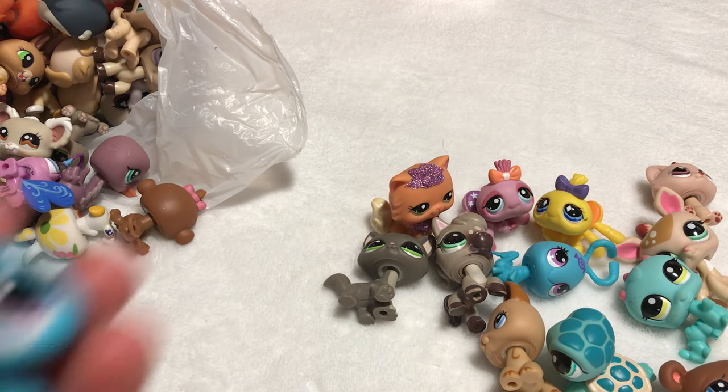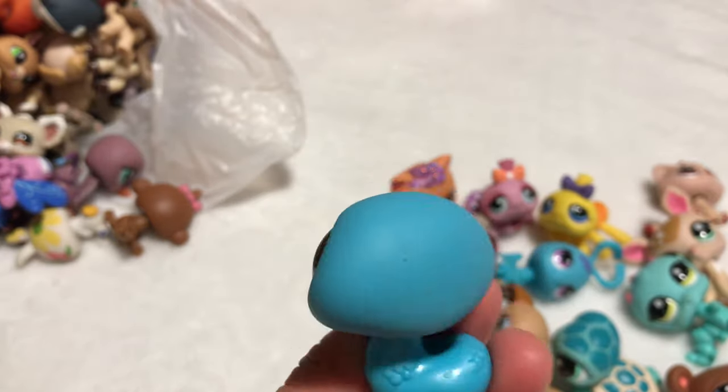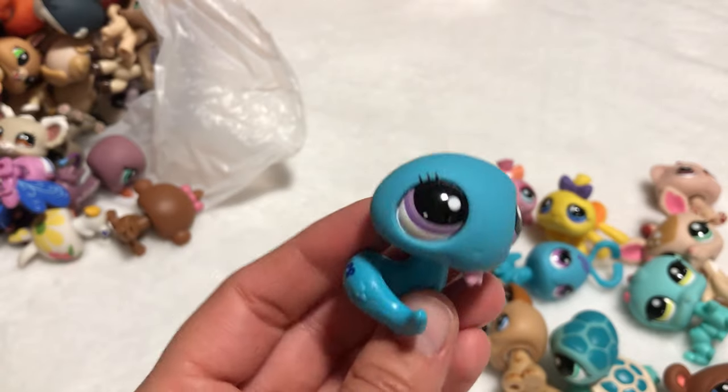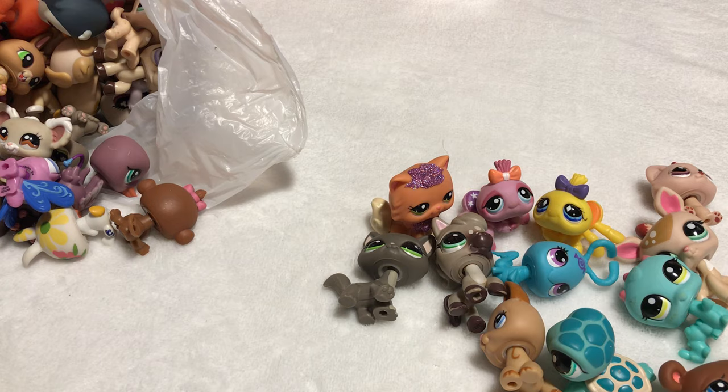So these three pets that I'm showing next are actually ones I'll be keeping, so unfortunately they will not be available, but I just thought I'd show you the ones that I got for my collection. I've been waiting to get these ones for a really long time. I've tried finding them everywhere, and I finally got them, so yeah.